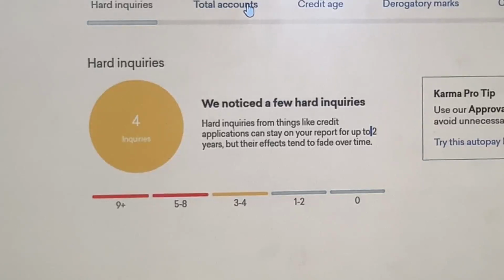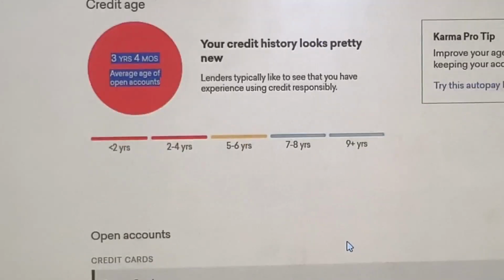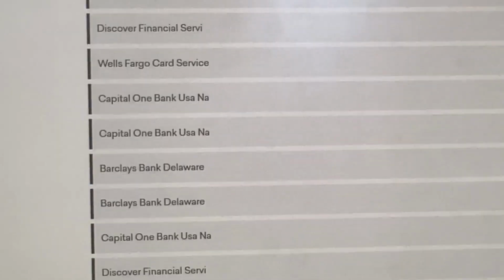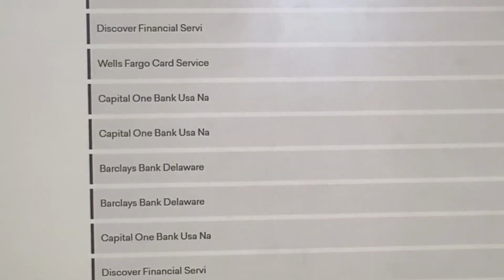We just showed you total accounts, so let's get into the credit age. Okay, so you see I still have somewhat of a young credit history, but I've been able to obtain a substantial amount of capital with my young credit history. My oldest credit card would be 13 years, 9 months, almost 14 years. And my youngest would be about a year. Like I said, I just applied for some new credit.